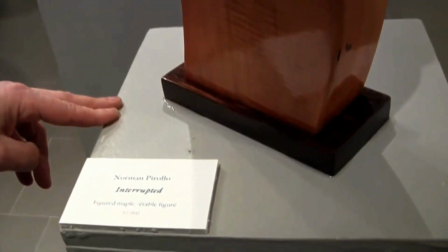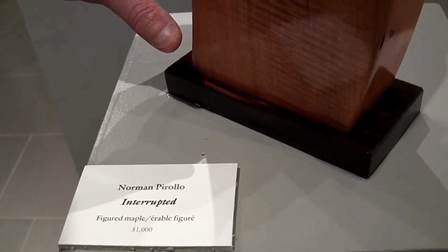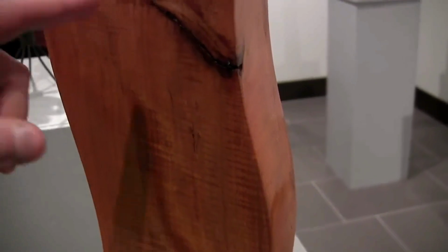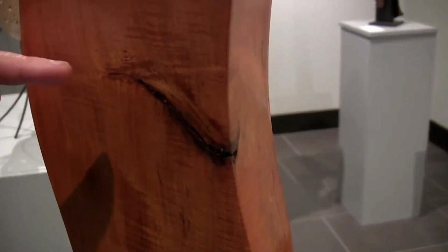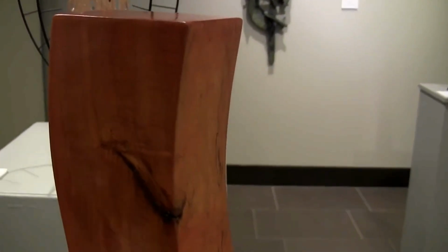And this would be my piece. I call it Interrupted, and it's just a play on words. This has been my style recently. It's just shaped wood, but the interrupted part is I found a flaw in the wood, and I embraced the flaw as part of the sculpture. Normally, people would just discard a piece of wood like this and not continue with it because it is flawed, but I embraced that particular flaw and made it a part of the sculpture and called it Interrupted.